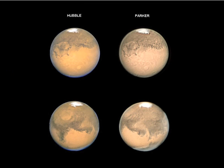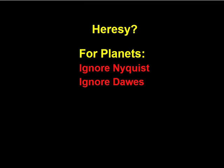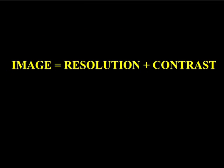So anyway, I tell you to ignore Nyquist, ignore Dawes. Not really, but they're good starting points. Because really, we're talking about resolution. Well, imaging is not just about resolution. Very, very important is a thing called contrast. You see things by contrast, in addition to how you can resolve them. And the combination of the two, resolution plus contrast, is something called the modulation transfer function.